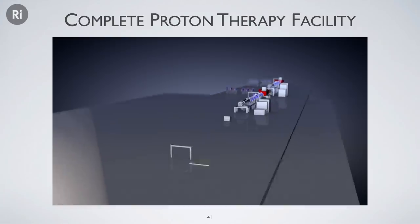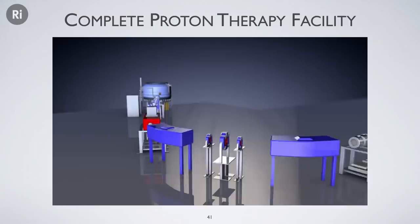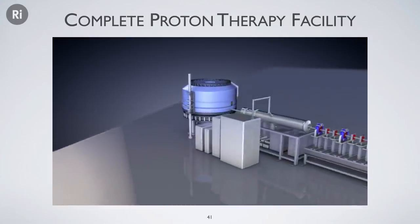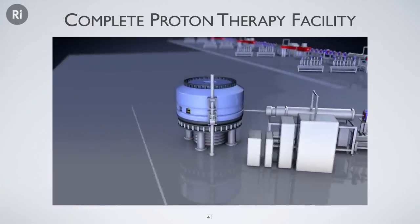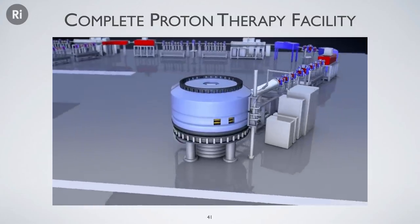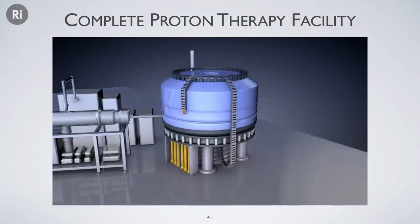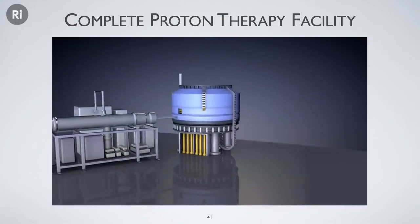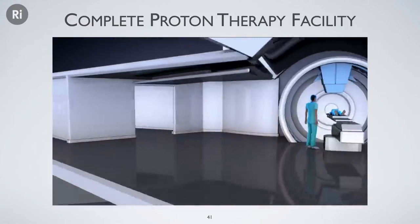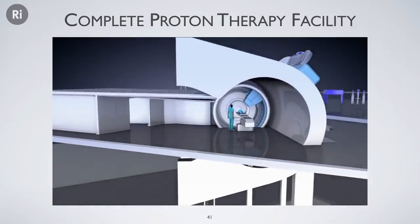This is what the layout of the site looks like. So to start off with, you've got the particle accelerator. This is the cyclotron. The beam gets extracted from the cyclotron and then travels down the beam transport line. And as it does so, you steer and you focus with all of those magnets. And once the beam is at the right energy, going in the right direction, then you can pull it off and steer it into each of the treatment rooms. And so you have these four gantries, all of which are set in concrete, all buried deep below the ground.